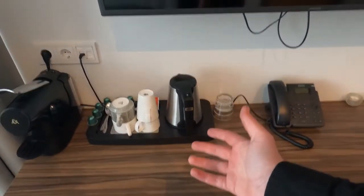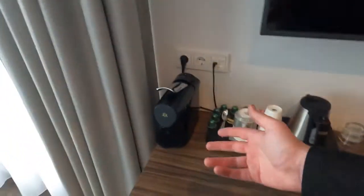Tea and coffee making facilities, of course, a phone, one of these fancy coffee machines that I can never get to work, even though I don't drink coffee. I just like the smell. But the number 1 thing you do not need in a storm, which I have right now, is a balcony. You might not be able to hear me from now on as we go outside, but let's do it anyway. Here we go. Oh my god.